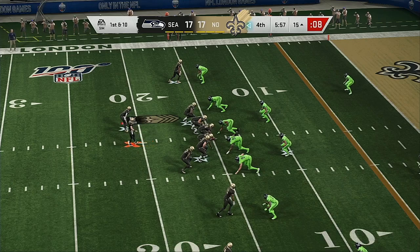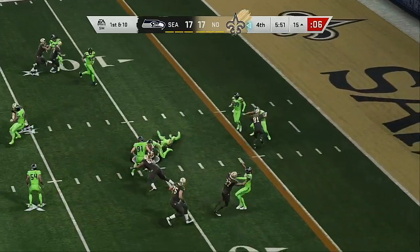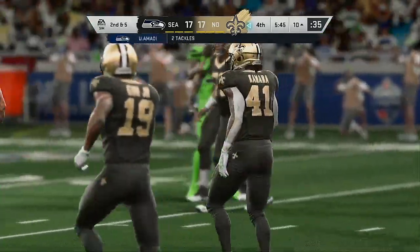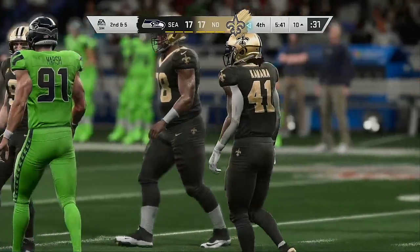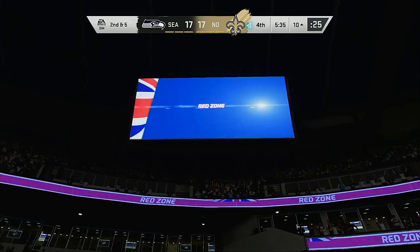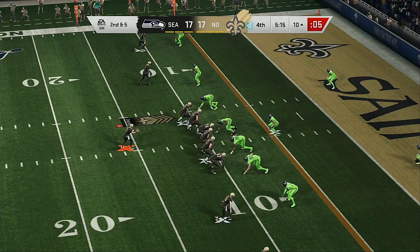So after the run by Kamara, now another first and 10. From the shotgun now, here's an inside give. And able to surge forward for about 5 yards down to the 10. That's a strong pickup right there on first down. And as this drive goes on, we're seeing an offensive line and running game imposing its will. Set, 95-56, 95-56. Here we go, here we go, here we go.